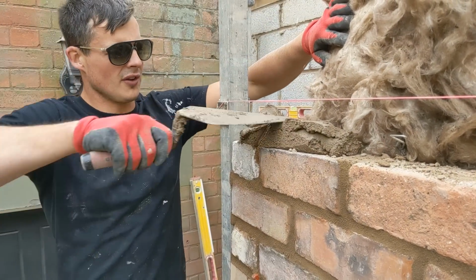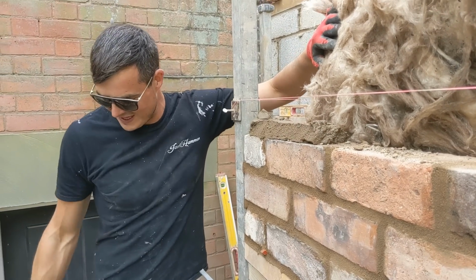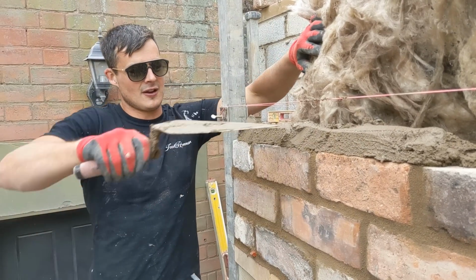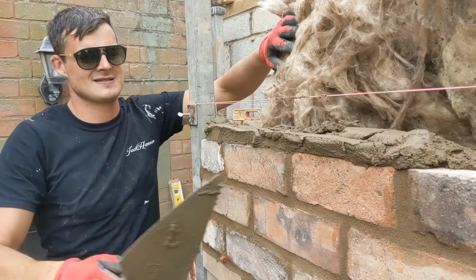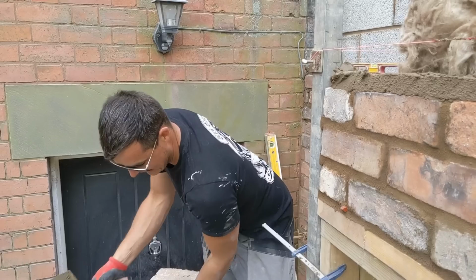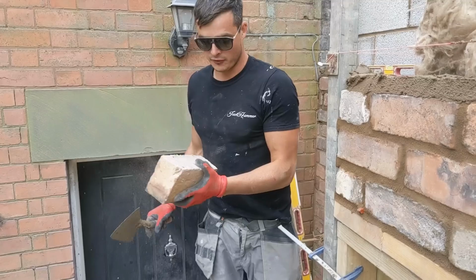Yes, we've just got 3 courses on and we've just pointed up really nice, even though they're very dry and it's a bit of a warm day. So we're trying to point every 3. Just saying to Drew that sometimes in winter you can leave your bricks to point ages, whereas in summer you can't do that, you've got to point them pretty quick.